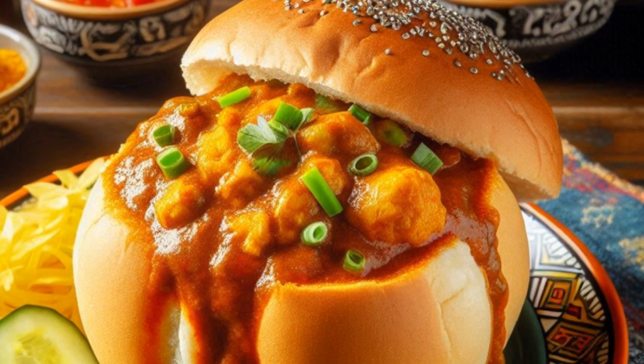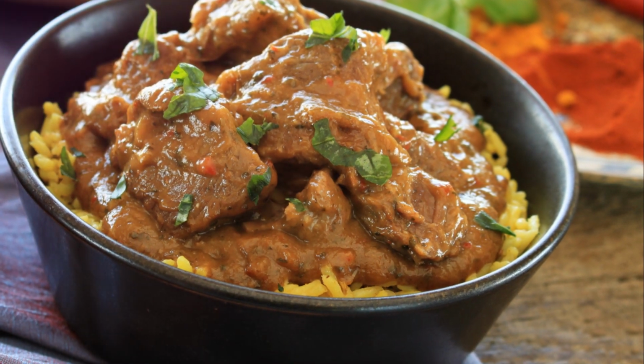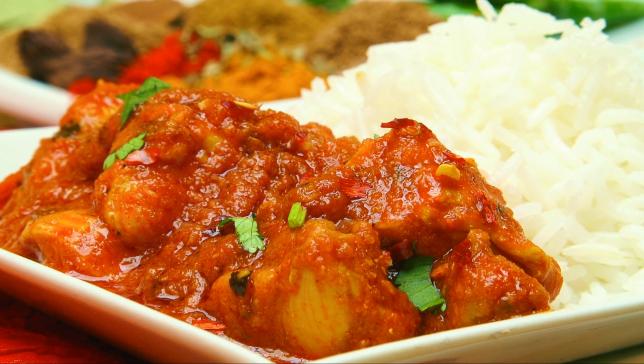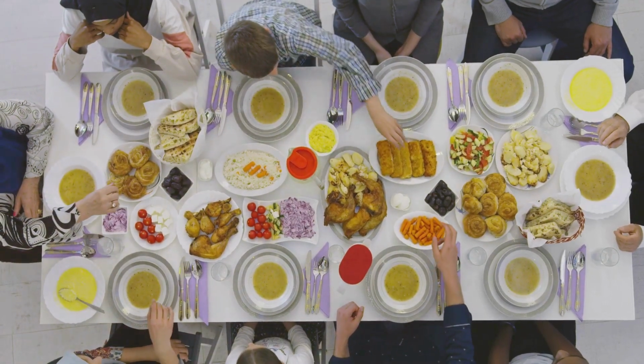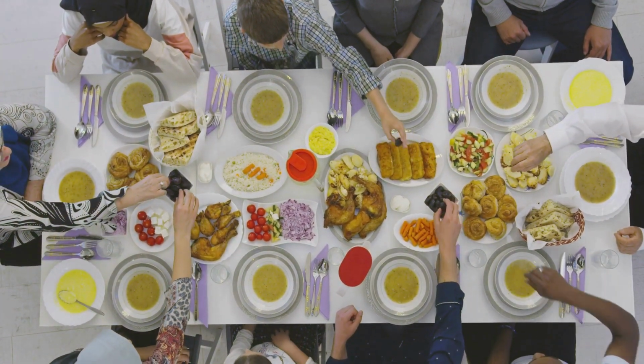Bunny chow was born. Imagine digging into a warm, crusty loaf of bread, the aroma of spices hitting you like a warm hug. And then, the curry. Rich, flavorful, and often packing a bit of heat, it's a carnivore's dream, with options like chicken, lamb, or beef. Bunny chow is a true melting pot of cultures, a testament to the ingenuity and resourcefulness that defines South African cuisine.